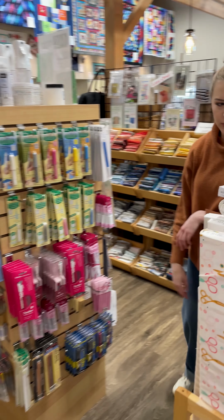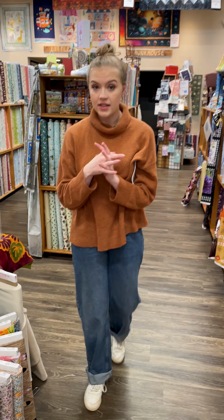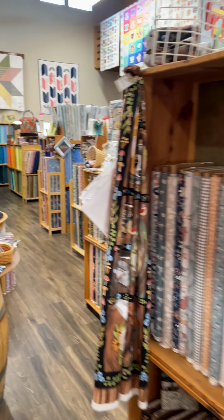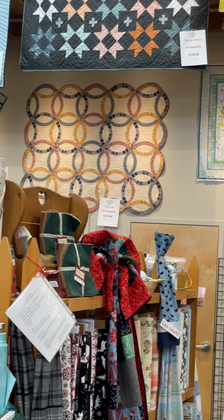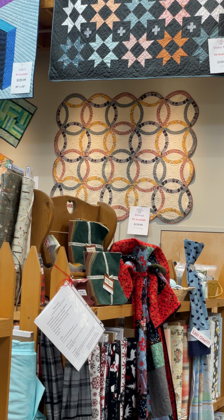I'm gonna sneak through here real quick and we'll move up to the counter. We have a fabric line to show you. We've shown you the kit and that we used this fabric in before. It was the double wedding ring quilt that we called Eternal, which is hanging up right over here on the wall. So that one is very cool. Definitely you'd be learning a new technique with this one.